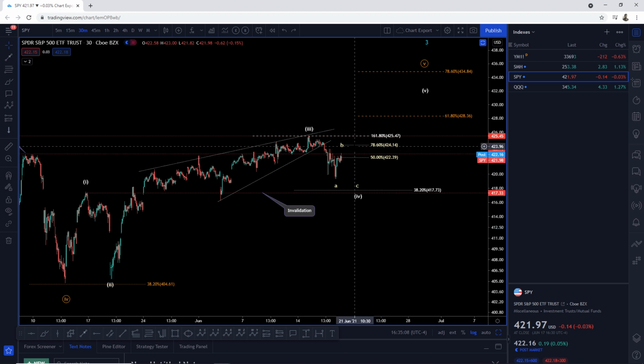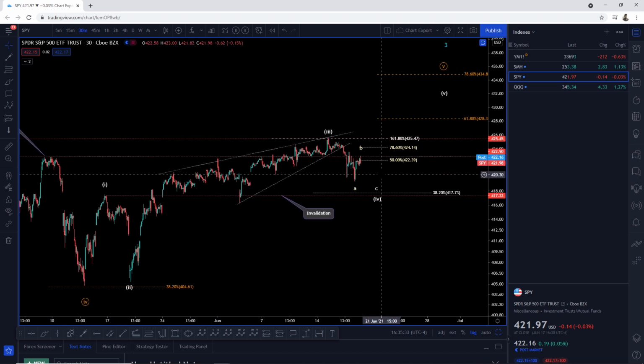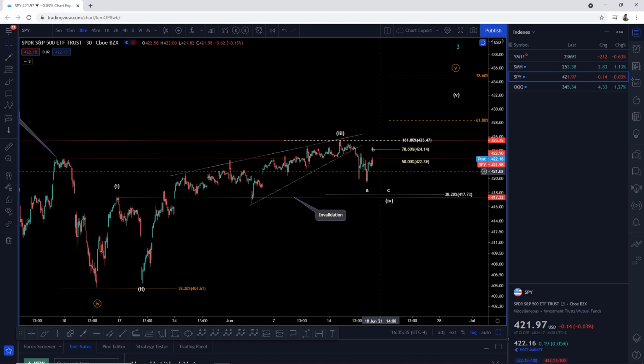Okay, so resistance levels, take notes, guys, take notes of this. Resistance level here we have the 425.47, a very key level because it's the previous high. Then we have the 424.14, which is a 78.6 retracement for wave B. We have now the 422.90, which was the previous high that is now holding as resistance. And then the next level is the 417.73.